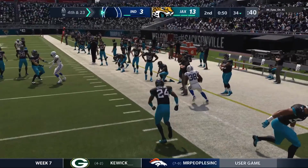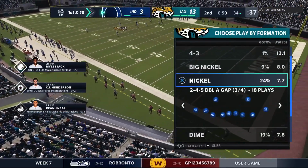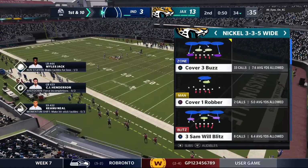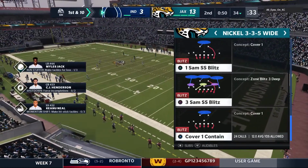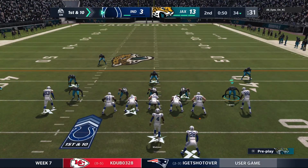Powerful running. And he gets this up to the 34 out of bounds there. So possession goes over here on the punt. And out will come the offense as they take over. The Colts come to the line ready to start their next drive.